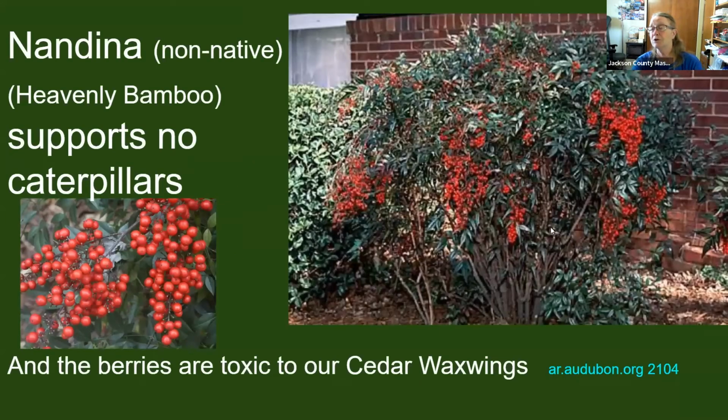Nandina, this is something that's in everybody's yard in Medford, at least where I live. It's in almost every yard in my neighborhood because it's pretty. It's green all year. It's got red berries during Christmas. It's really pretty. And the berries are deadly to cedar waxwings because of the way cedar waxwings feed. They come through in feeding flocks. A robin will come through, eat 10 berries and fly away and be fine. But these berries contain cyanide. And when the cedar waxwings come, they eat until they can't eat anymore. They gorge and they strip a bush. And so if they encounter this, chances are many of them will die if they come in and strip a Nandina. So Audubon is asking people to remove those and plant something native.